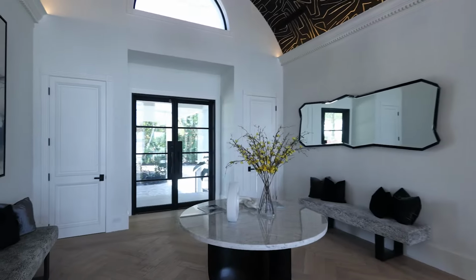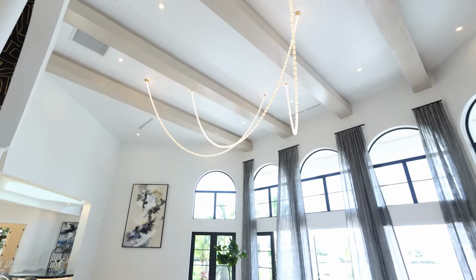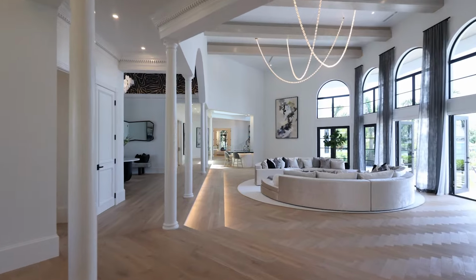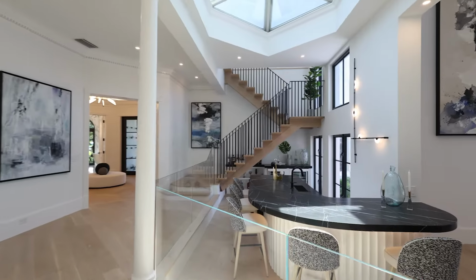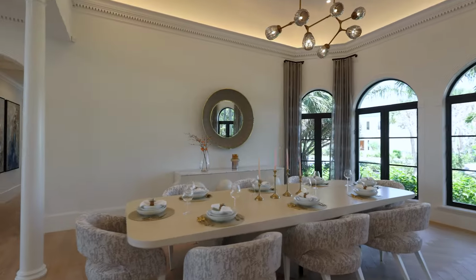Man, coming in here, it's just so big and spacious. Yeah, now that you mention it, the original owner's wife was big on entertaining. She wanted a nice space to have her friends and family over, have parties, host events. You have the big kitchen in there. She even has a bar in the living room. She has all the space in the world to entertain.